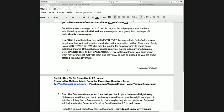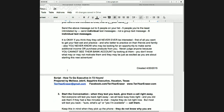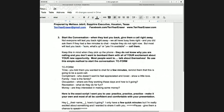They may be looking for a way to make additional income. They may be in a bad situation where they need money. They may be hating their job and they want to quit their job. They may be 100 different things, but you'll never know until you reach out to them. So the point there is, don't judge. Send that text out to 5 people, all right?